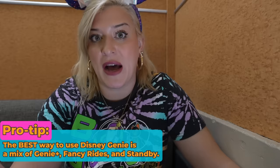Number one, no questions asked, the best way to utilize this system is to not only utilize this system. The best way to have a really good full day in Disney World is to use a combination of lightning lanes, fancy rides, and standby. Standby is just when you go through the regular queue.